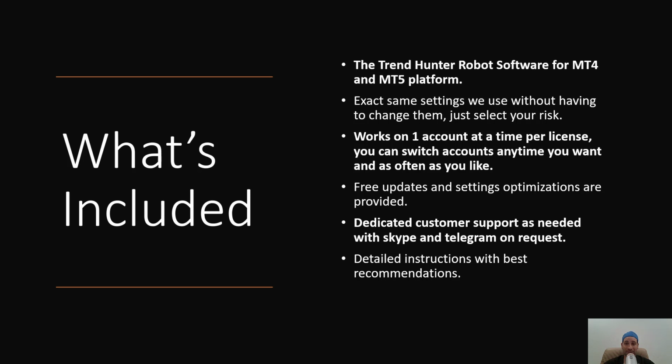You can switch the account anytime you want and as often as you like, and you don't need us to do it. You just log into the members area, type in the new account, and it's instantly activated. You can do it as many times as you want. It comes with free updates, free settings optimizations as we do them, and you're also welcome to test and try to find your own.